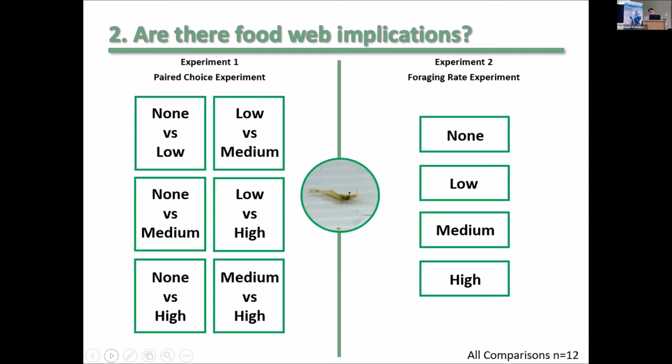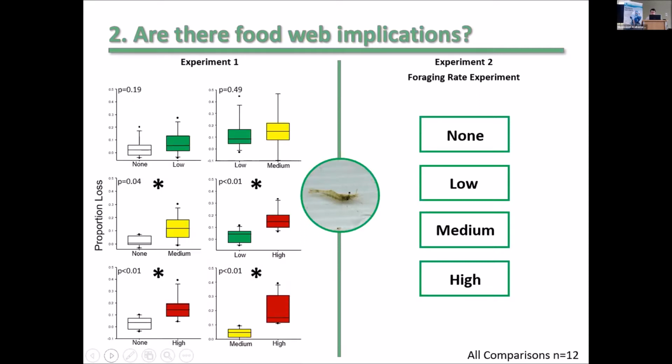All right, for the first experiment, this is for grass shrimp. Asterisk indicates statistical significance. In the cases where they had a choice, they preferred the medium or higher oiled grasses over lower oil exposure in the plants every time. So it seems to confirm that our hypothesis was correct. They do prefer oiled grasses.